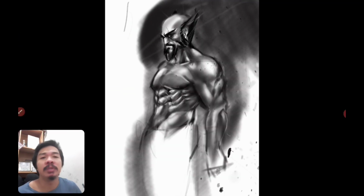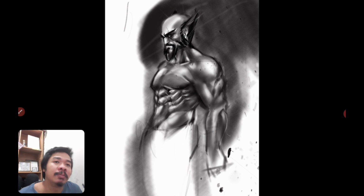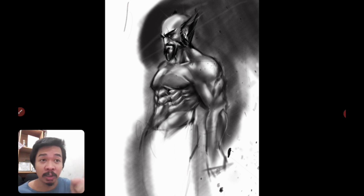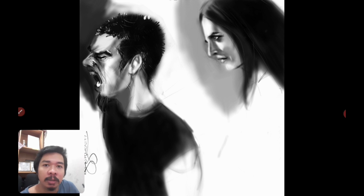I know there's a lot of women that I've been sketching, but here's a guy who was supposed to be Hellboy, but it turns out he ended up being Hiachi. You know, there will come a time when you're sketching something and then all of a sudden you sidetrack and have a different outcome, but you like it anyway. These are those moments. That's me over there in a depression phase, and the woman behind me is a personification of the depression that I was enduring for the past couple of months.